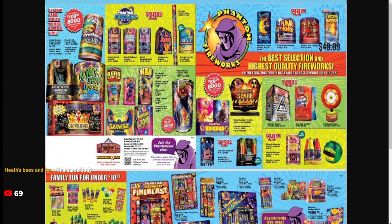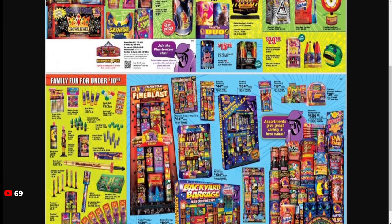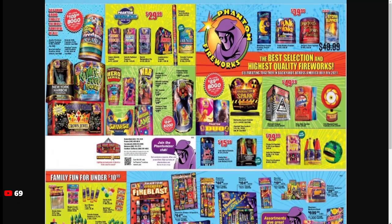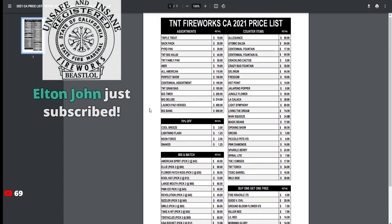You're trying to figure out what to buy. Here we are. This is what you do. You go to Phantom. You figure out if they have anything cheaper, or if they have a coupon, stand specific. Some of them do. You buy whatever your budget allows. So if your budget is, say, $200, you pick up the Awestruck. You just get the Awestruck and leave, and you go over to TNT. And you pick up a Hot Point, you pick up a Centennial, you pick up some Firecrackle.